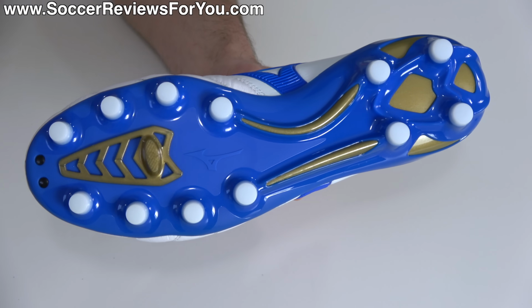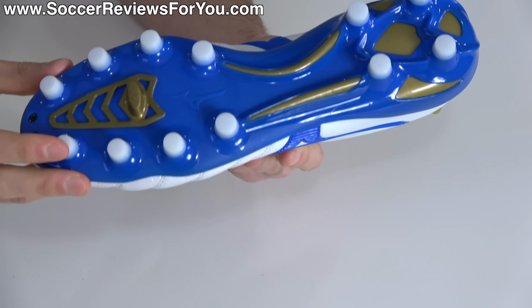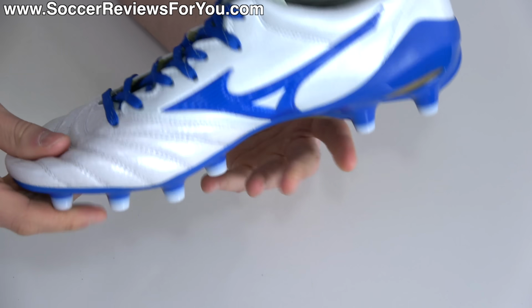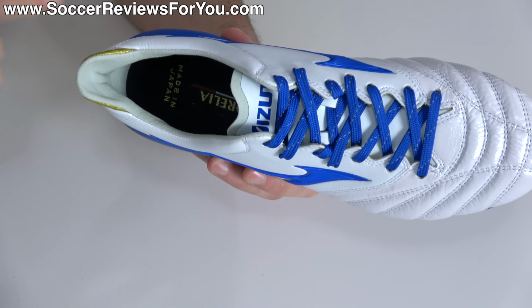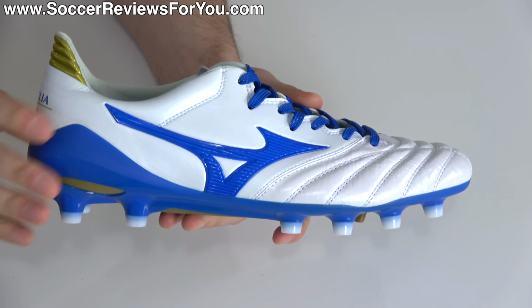And then the stud pattern, certainly not very speed boot-esque, but it's kind of a performance quirk of this particular boot. And the traction on firm natural grass, despite looking very traditional, is actually a lot more aggressive than you might expect. Not to mention, it probably has the best insole in the business in regards to keeping your foot from sliding on the base of the sole plate.